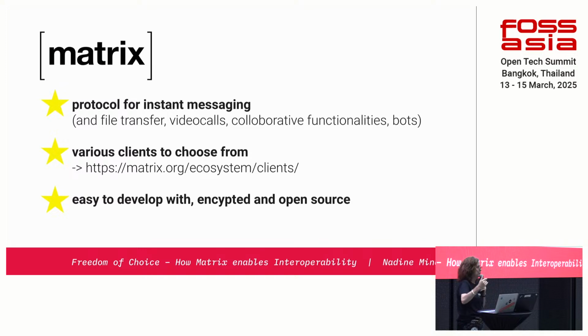You can have various clients you can use for communicating. It's really worth going to the website matrix.org. There is a list of clients you can use, and it's very useful for all sorts of different things. Matrix is on the good side of things: it's easy to develop, it's encrypted, it's open source. That's the end of my sales talk.